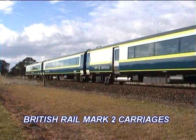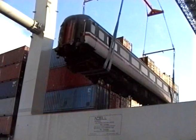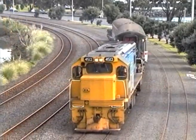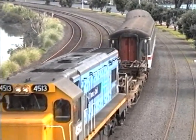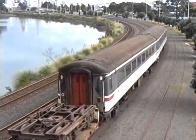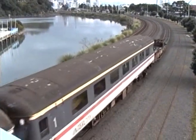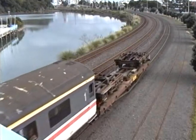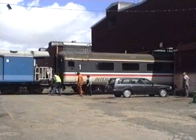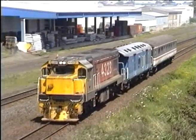In 1996, Tranz Rail purchased two ex-British Rail Mark II standard gauge carriages to evaluate for use on passenger services. They were unloaded at Auckland in August 1996 and taken on the short trip to the Otahuhu workshops. Here they were lowered onto conventional bogies, had brakes connected and underfloor structures removed before being towed to Hutt workshops for inspection and evaluation.